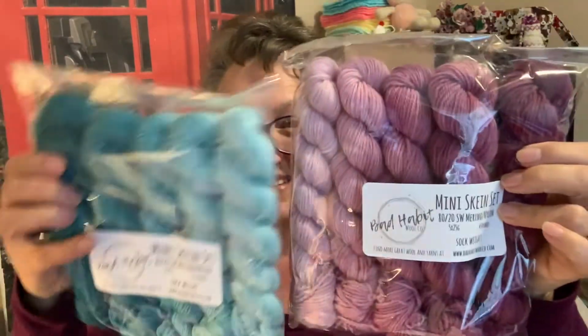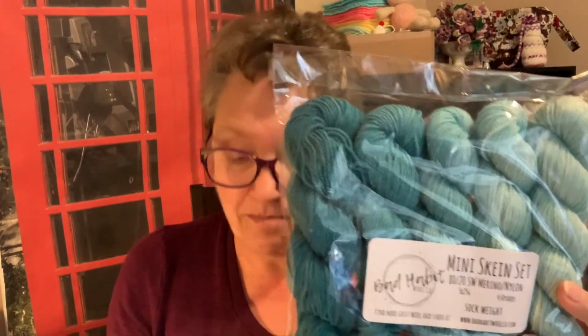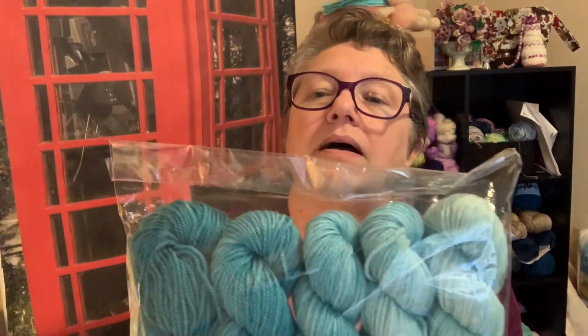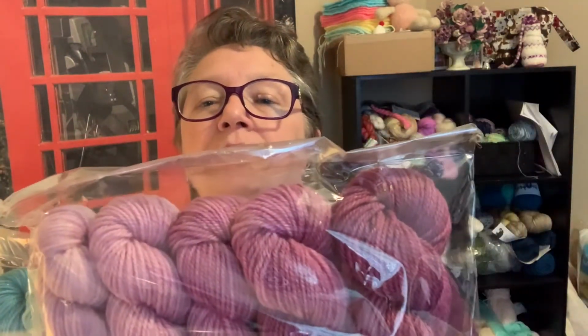And now it's time for a little yarn haul. Apart from the fact that I got that yarn this week, I also got this yarn this week. Isn't that pretty? This is from Bad Habit Wool Company. I think she's in Strathroy, Ontario. I found her on Etsy. I love Etsy. And what do you call it when the yarn color goes from one to the other?